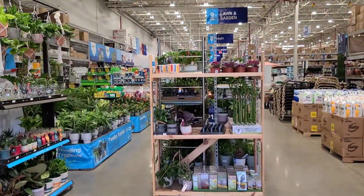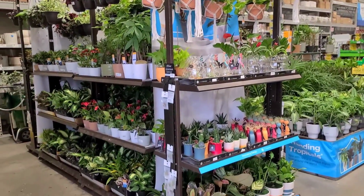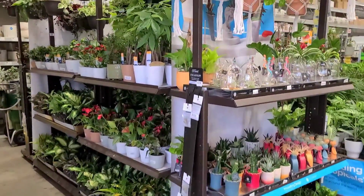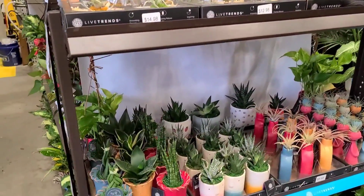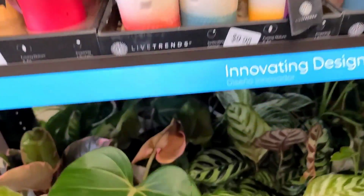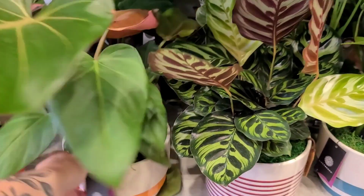Okay fam, so we are at the Lowe's in Manchester, New Hampshire, not Connecticut. I keep wanting to say there's a Manchester in Connecticut that we went shopping at all the time, but this is not it. We're in New Hampshire.